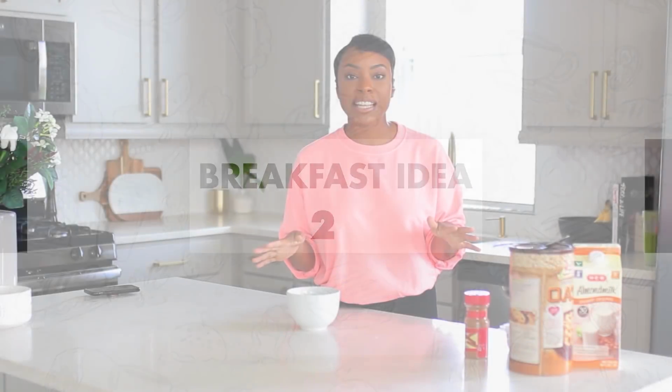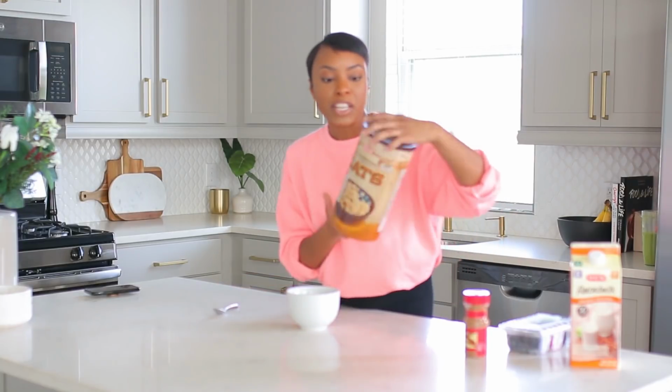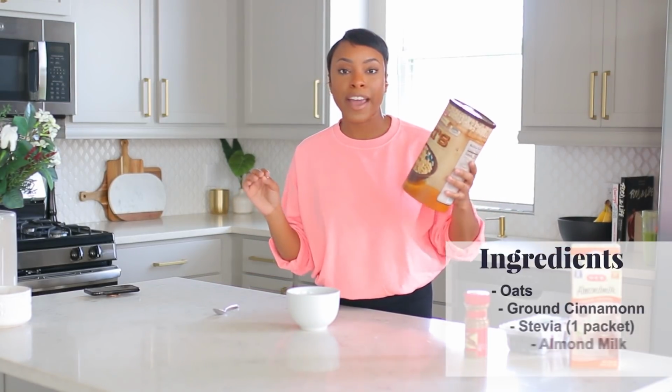So the next breakfast idea is oatmeal. I love oatmeal. I always have since I was a kid, and my obsession with oatmeal has not gone anywhere. So for today's oatmeal, we are going to be using the old-fashioned oats.